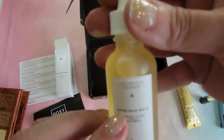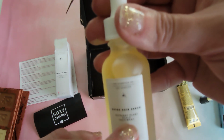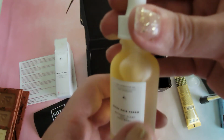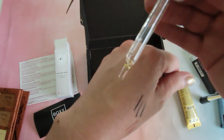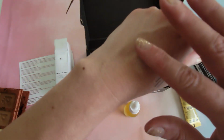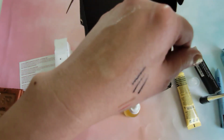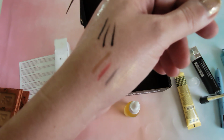But it's so tiny. It just says detox hair serum there, and it has nutrient plants, and it's a scalp treatment. Let's take a look at it. Okay, so it's oil, of course. Ooh, look at that, guys. So these are all the amazing products that we received in this box.